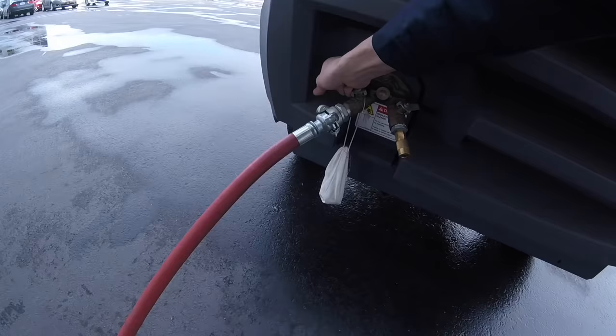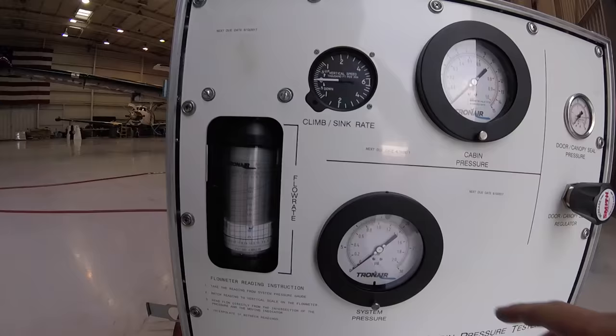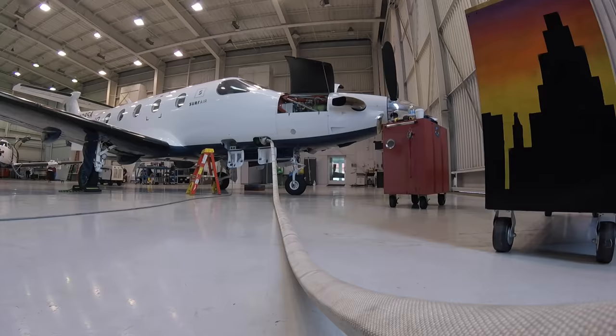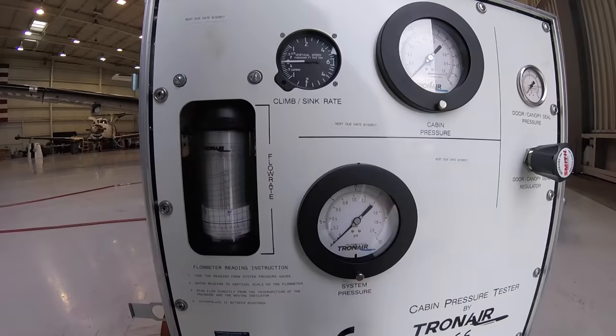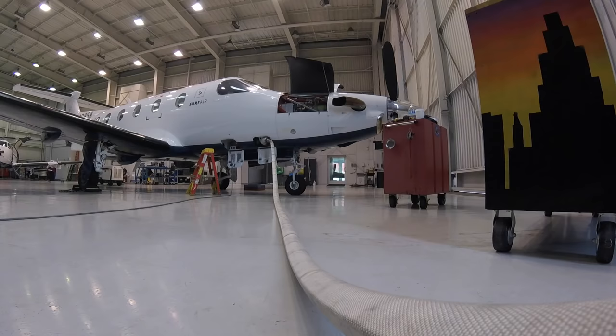Regulator is out. Go ahead and crack the input line. So right now, the box is under pressure. Vince is gonna start dialing it in. All right, James, you ready? Yeah, you can go ahead. I'm gonna start dialing in the system pressure. Typically, this is going to be more than your cabin pressure. If you put this into a fraction, this over that equals this.